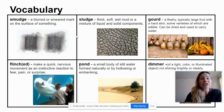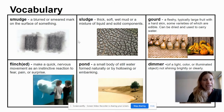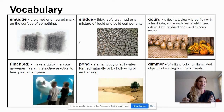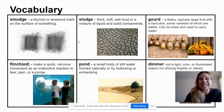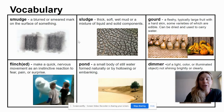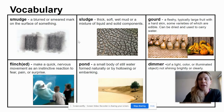Flinch or flinched, the past tense, make a quick nervous movement as an instinctive reaction to fear, pain, or surprise. So you don't mean to do it, it's an instinct, right? You flinch. Pond, a small body of still water that is not moving, formed naturally or by hollowing or embanking. So it could be human-made or it could be formed naturally, like in this picture below.